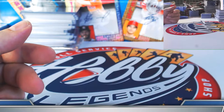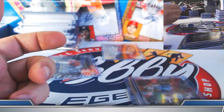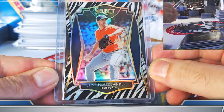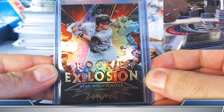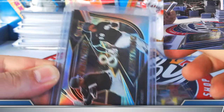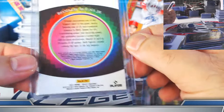Parallels and short print. Let's cover these here. One per case on the Zebra. Zebra Prism short print here. Justin Verlander, solid hit. And congrats there. On the insert short prints here, normally we see one per case. We had 3 of them in this case. Mountcastle, Rookie Explosion short print. Congrats. Luis Robert, Thunder and Lightning short print. Congrats. And Ronald Acuna Jr., Color Wheel short print. Congrats. Very nice.